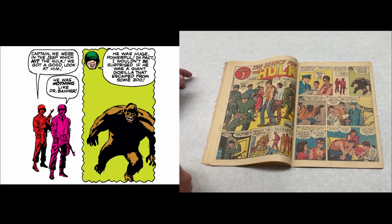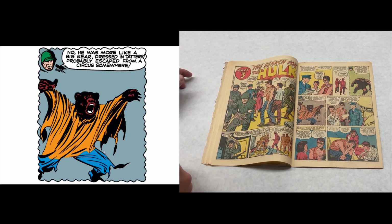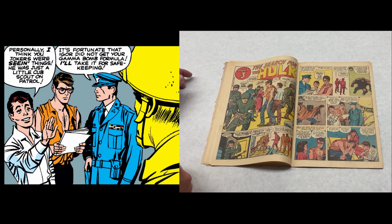Captain, we're in the Jeep which hit the Hulk. We got a good look at him. He was nothing like Bruce Banner. He was huge, powerful. In fact, I wouldn't be surprised if he was a giant gorilla that escaped from the zoo. No, he was more like a big bear dressed in tatters, probably escaped from the circus somewhere. Personally, I think you jokers were seeing things. He was just a little Cub Scout on patrol.